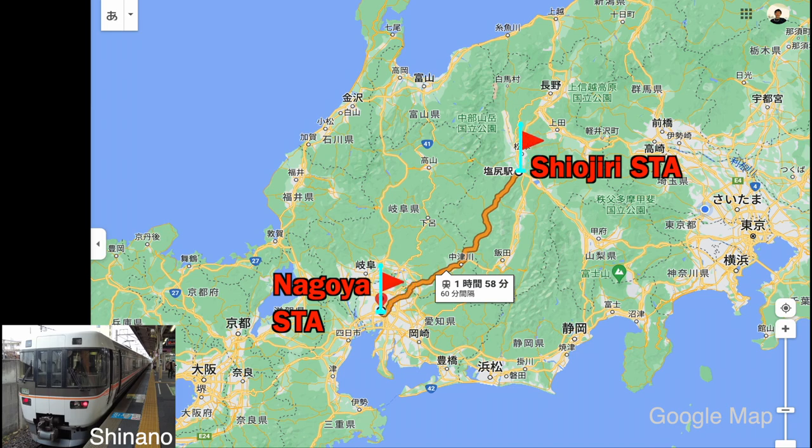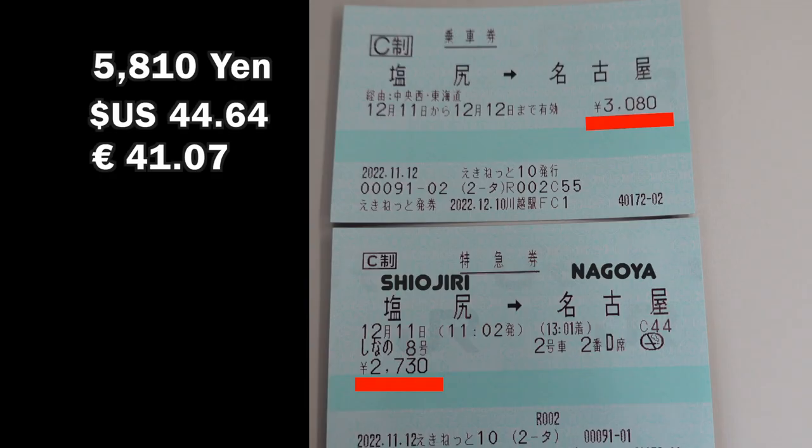Then, I'll get on the limited express Shinano No. 8 leaving Shiojiri Station for Nagoya Station. It takes about 2 hours and costs 5,810 yen, approximately 44.64 US dollars for the assigned seat. All in all, it costs 10,430 yen, about 80.15 US dollars.